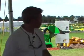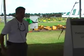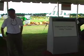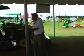So a couple of tractors we pulled under the tent that we want to do some demonstrations for you to show you some places that we have really decided to focus on in order to take care of these customers better are these two behind me. What I have is two examples from our compact utility tractor line.